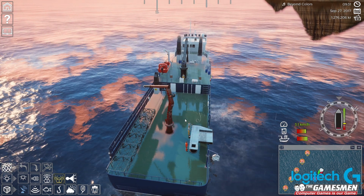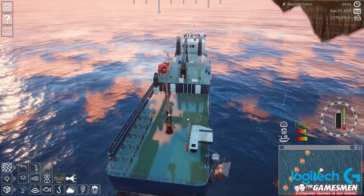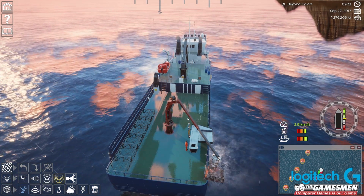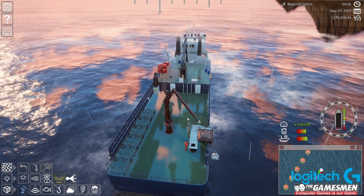So 96, so under half full. So still not great. Not great at all. So this is pot number 7 coming in now. Let's hope we can get a half decent one.